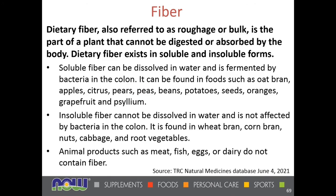So let's talk about dietary fiber. Very important, also referred to as roughage or bulk. It's a part of a plant that cannot be digested or absorbed by the body. As most of us know, dietary fiber exists in generally soluble and insoluble forms. Soluble fiber is dissolvable in water and is fermented by bacteria in the colon. It can be found in oat bran, apples, citrus fruits, pears, beans, peas, potatoes, seeds, oranges, and grapefruit, and especially psyllium. Now, insoluble fiber cannot be dissolved in water. It's not affected by bacteria in the colon. It does form bulk, and it's found in things like wheat bran, corn bran, nuts, cabbage, and root vegetables.